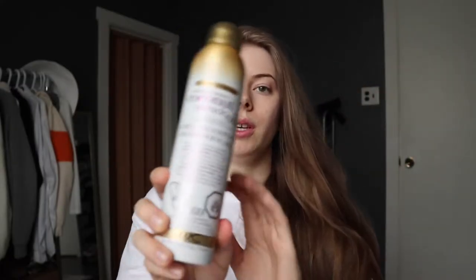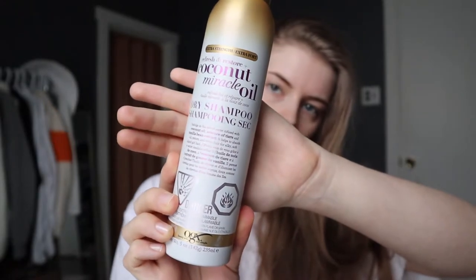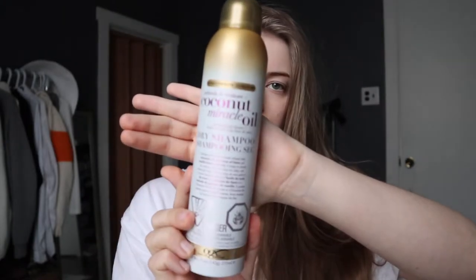Next thing I bought was a new dry shampoo. I've got the OGX Coconut Oil Miracle Oil Dry Shampoo. So I'm excited to give this one a try. I've tried a whole bunch of different dry shampoos and I haven't found one that I really love. The Batiste ones work pretty well. I found a little Marc Anthony dry shampoo that works fairly well. But all the other drugstore ones that I've tried so far haven't been that good.